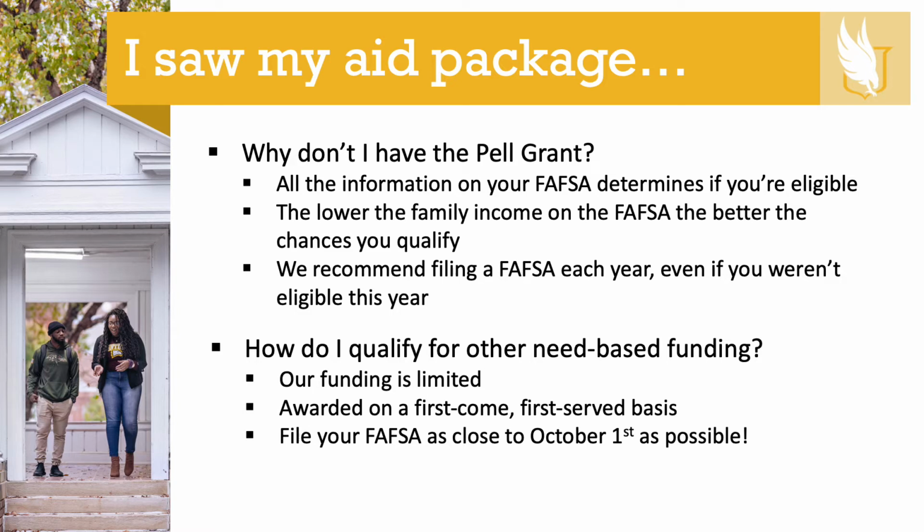The FAFSA helps us determine if you're eligible for grants, like the federal Pell Grant. While all of the information you put on the FAFSA helps us determine if you will receive a Pell Grant, your family's income plays a major role in determining your eligibility. The lower your family's income, the better chances you qualify for Pell. Even if you didn't qualify for the Pell Grant this year, we still encourage you to file a FAFSA every year as your information and eligibility could change in the future.